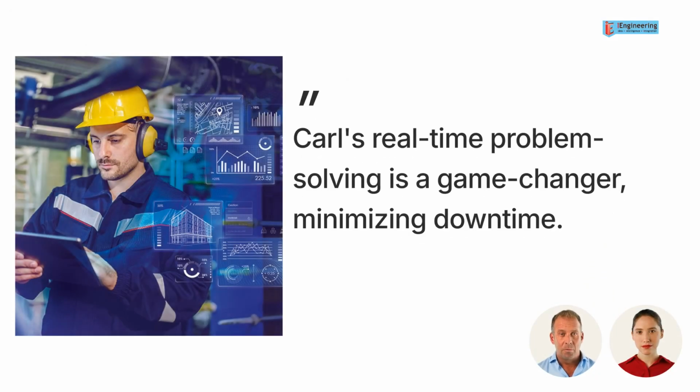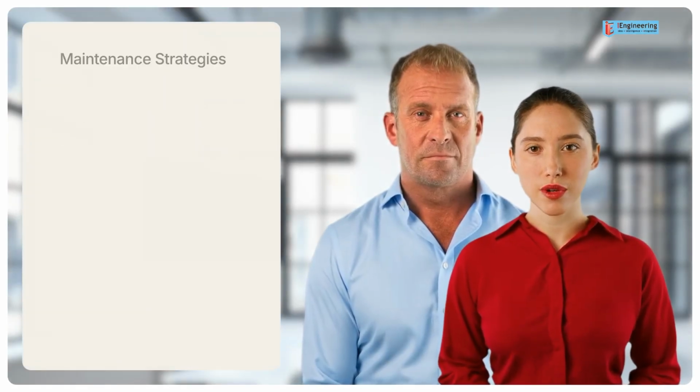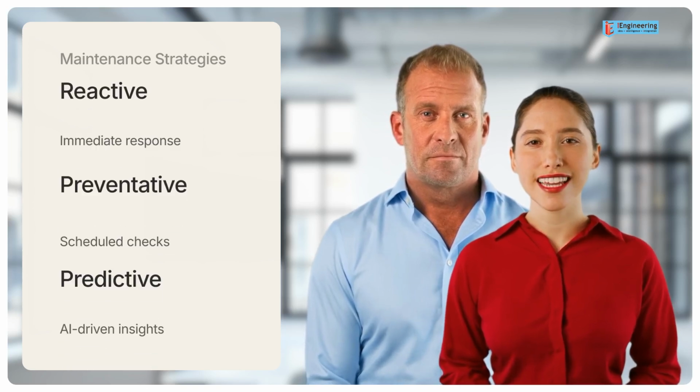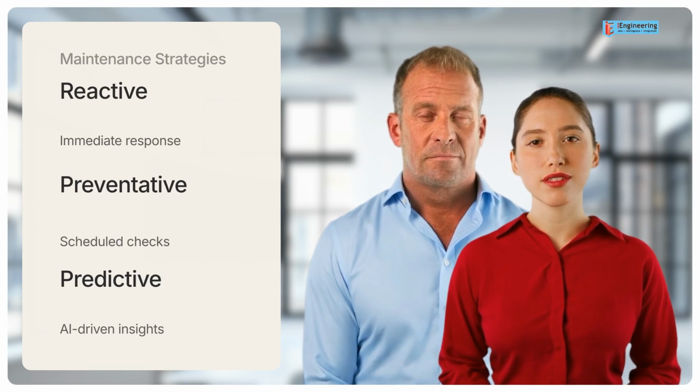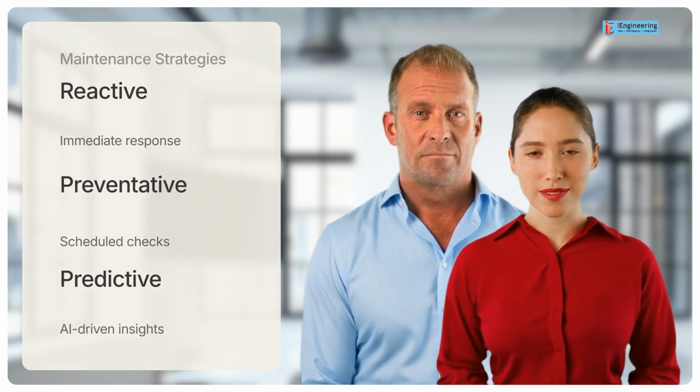Carl's real-time problem-solving capabilities are a game-changer. Technicians can instantly report issues using Carl Touch, triggering immediate work orders and minimizing downtime, which is crucial for industries where time is money. Carl supports various maintenance strategies, including reactive, preventative, and predictive maintenance. By using data and AI, it predicts equipment failures before they occur, saving money and enhancing safety.